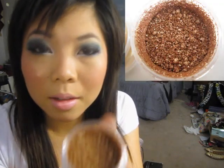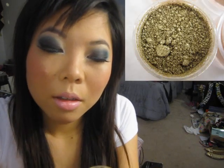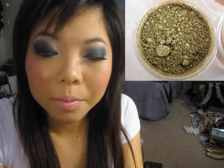This one doesn't really have that many chunks in there. I kind of feel like the gold one, I'm missing a lot of product. I don't know if it's just me or that's just really how it is. So yeah, that's the bronze one. This is the olivey green one.